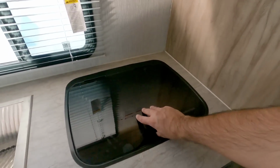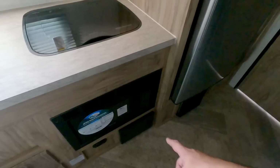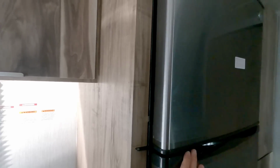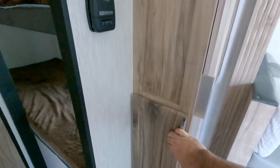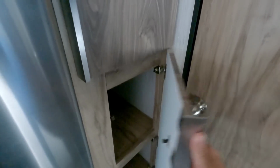Coming this way, you have a 2-burner gas cooktop. Nice cabinetry up here. Then you have a microwave down there. Your fuse panel and everything. You have a 12-volt refrigerator in here, which is nice. On this side, you have more storage. This is kind of your pantry space. Then you have 2 bunks right here. When we get outside, I'll show you what is in there. This is going to be your pantry space. Has a good amount of it.